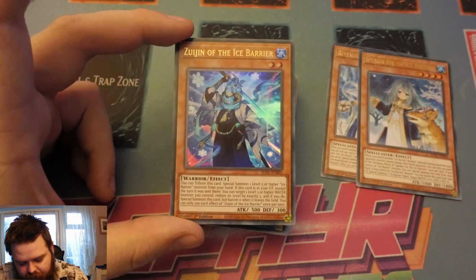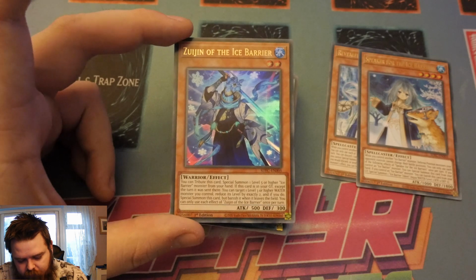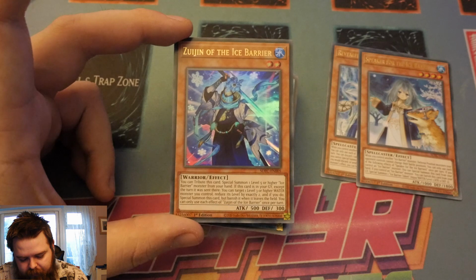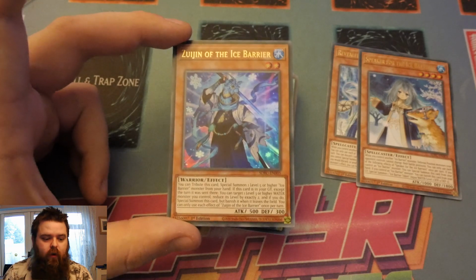If this card is in your graveyard except the turn it was sent there, you can target 1 level 3 or higher water monster you control, reduce its level by exactly 2, and if you do, special summon this card, but banish it when it leaves the field. You can only use each of the effects once per turn. So again, it's a nice little utility card, especially if you're going pure Ice Barriers.